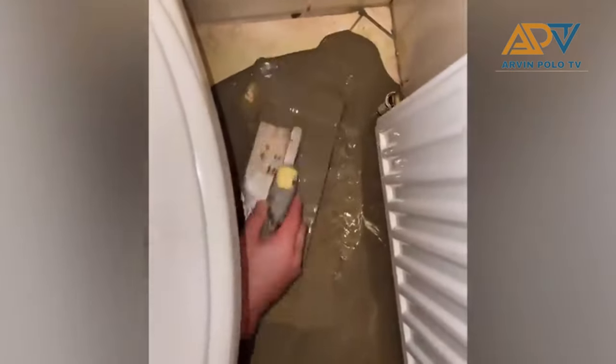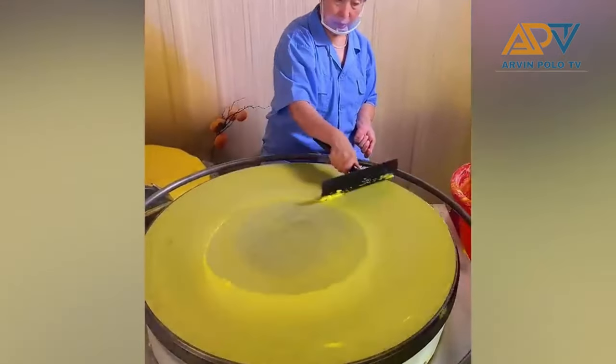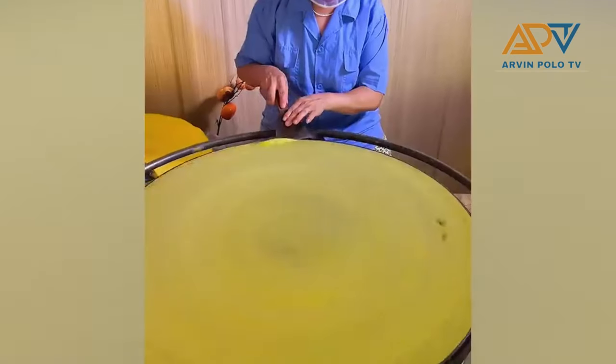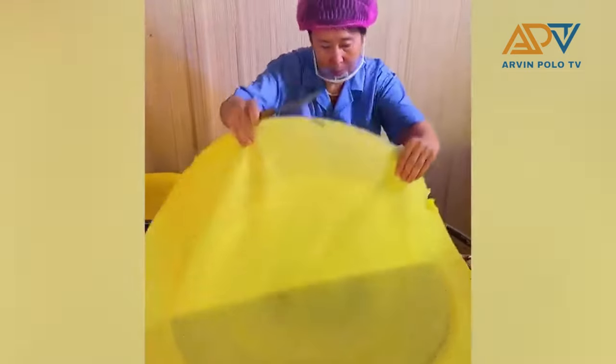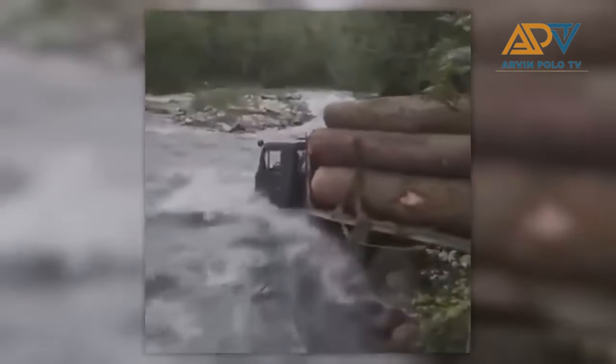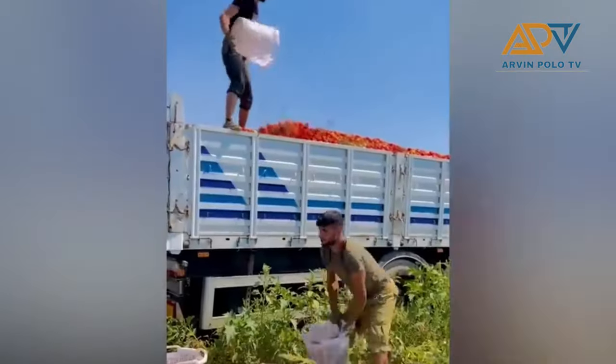Instead of removing old tiles, why not do it like this? Do you think he made it through? Wow, unparalleled skill. They are the workers worth paying for because they do such beautiful work. You'll really admire farmers.